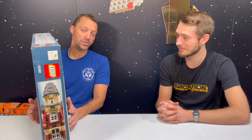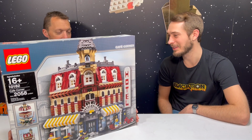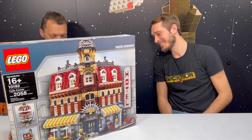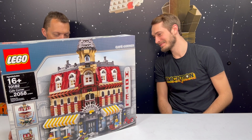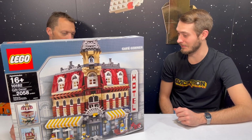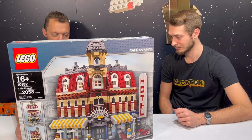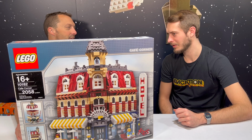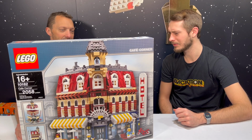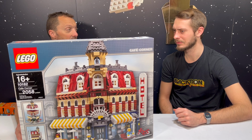This is Cafe Corner, set 10182. Want to have it face the camera so you can see it? Yeah, but then I can't see it. There you go. And they actually show you three different building models on the back of it. Very old school. It looks like they combined two of them together. Actually, this one, they've combined six of them together. And they show you what six of them together look like. Yeah. And it's just massive, and it's awesome.